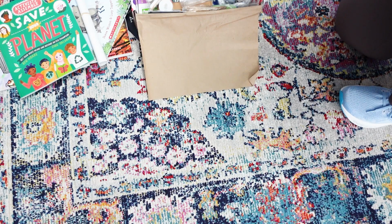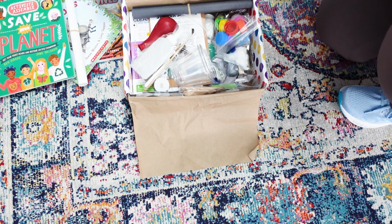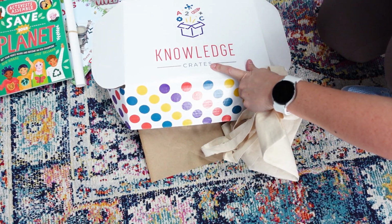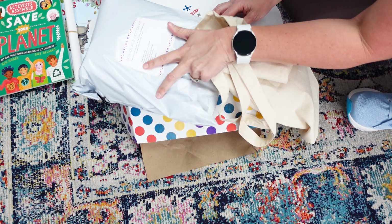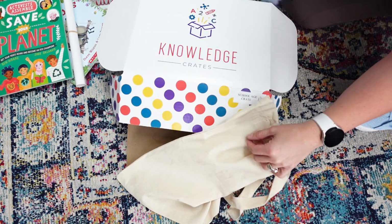So let me show you what's in the box. All right, guys, you may be wondering, Shanna, what has happened to your knowledge crate? And I would love to tell you, it is children. It is children. So we get the crate and then the school age kid add-on so that both of my kids can have one of whatever's double. And it lists on here what is double. There's so many amazing activities in here.